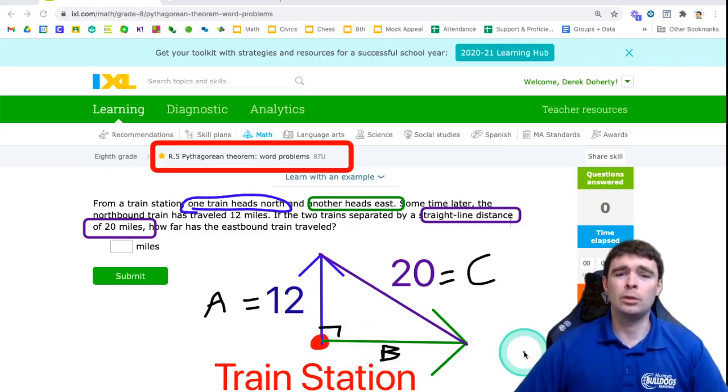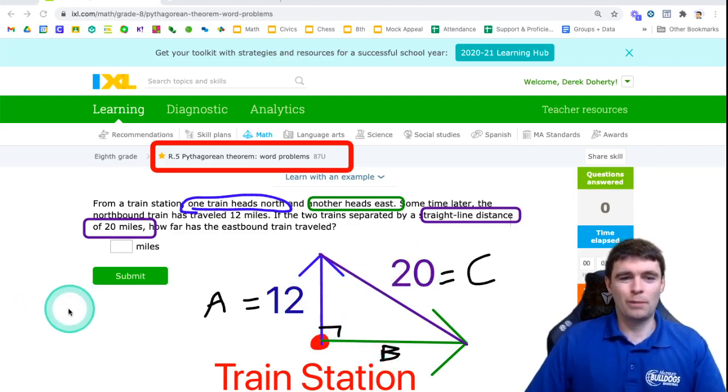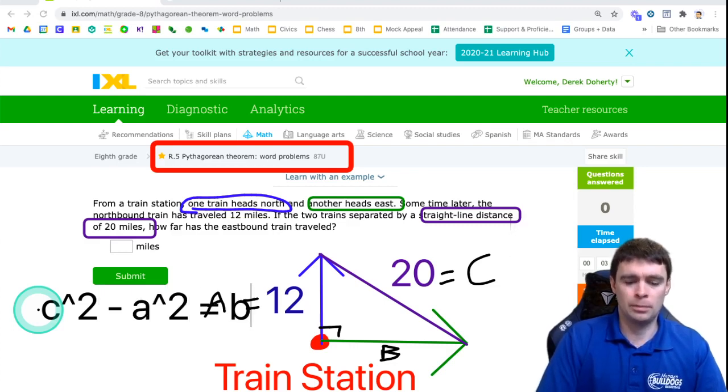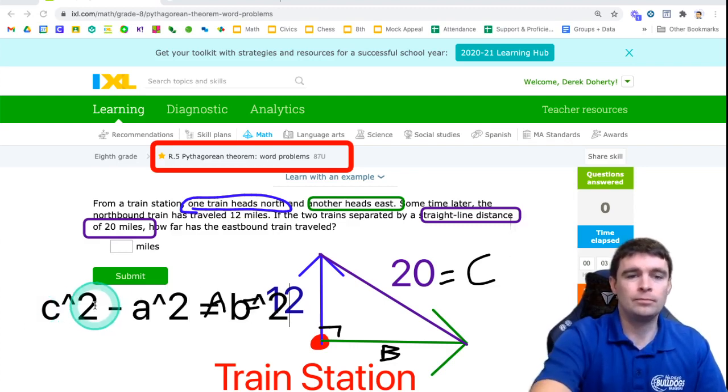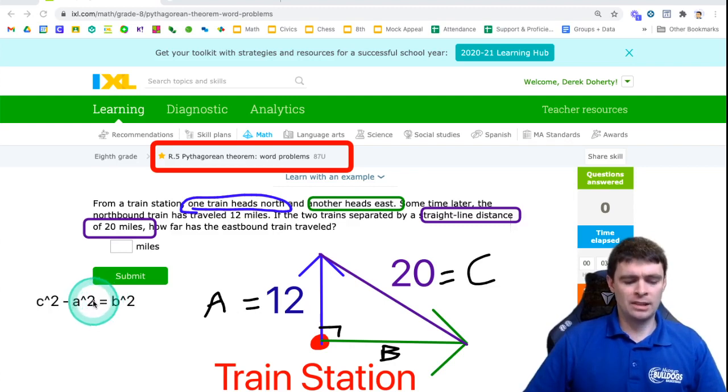And all I'm going to need to do is do 20 squared minus 12 squared equals b squared. And this writing's going to be a little small. I made my picture too big, and I'm just going to write my equation as best as I can. But I know the big side, c. I know a as well, and I want to find what b squared is. And then I'm going to take that formula there, that c squared minus a squared equals b squared.